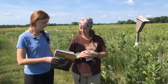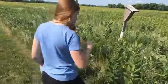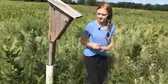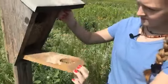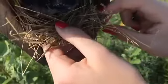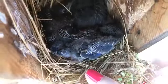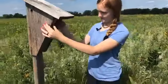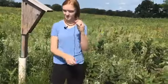So Vesta's going to give you an example of exactly how we monitor the bluebird box. You want to talk your way through? Yeah. So we have, I think, 2 or 3 little baby bluebirds in here that are probably getting ready to leave as well, which would make probably like 24 fledglings. And that's basically how we do it. We just kind of knock and peek in there, and then we'll record whatever we see, a little notebook, and leave them to do whatever.